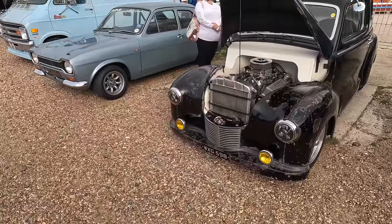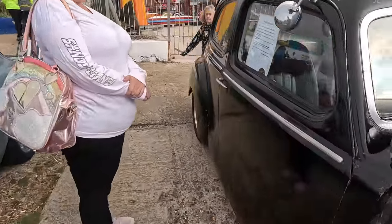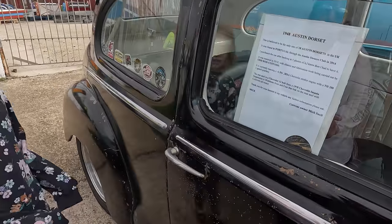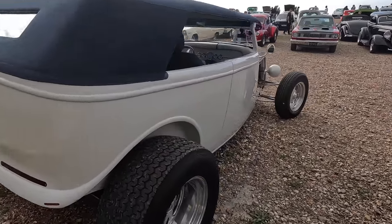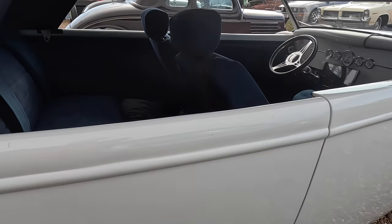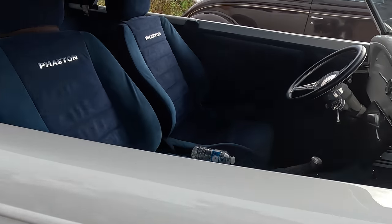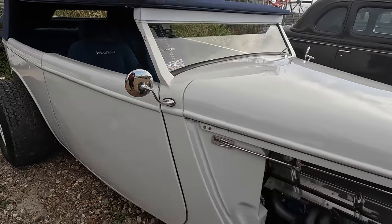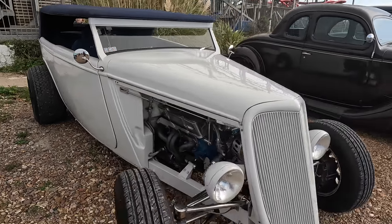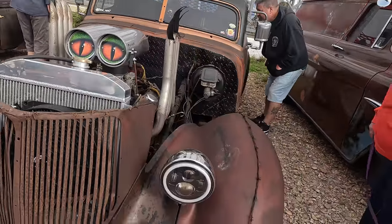What's that? Hold on, let's have a look. Found in Portugal and rebuilt. Very cool. Seats look really comfortable in that, don't they? The whole interior looks really, really comfortable. It's not what you'd expect when you see a car like this. It's like that other one we saw, isn't it?